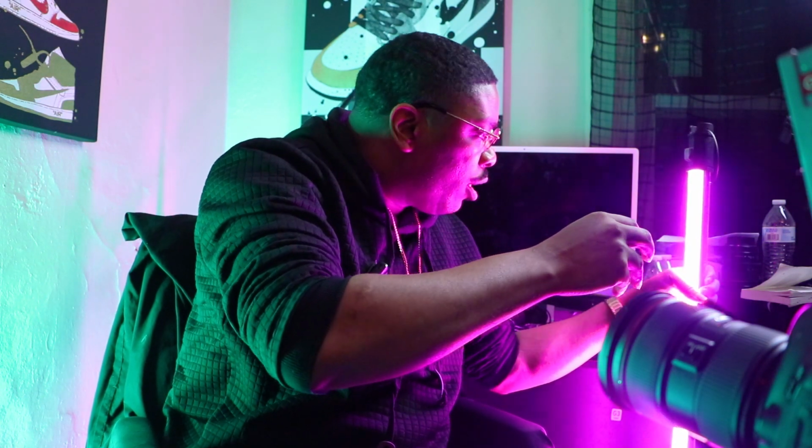So I'm just gonna randomly place these lights right where they at, so y'all can just see how they look in the camera. In this scene, you can see how the purple one is over here, the green one is over here, kind of gives it a two-tone. I like that. I like these tube lights. They perfect.